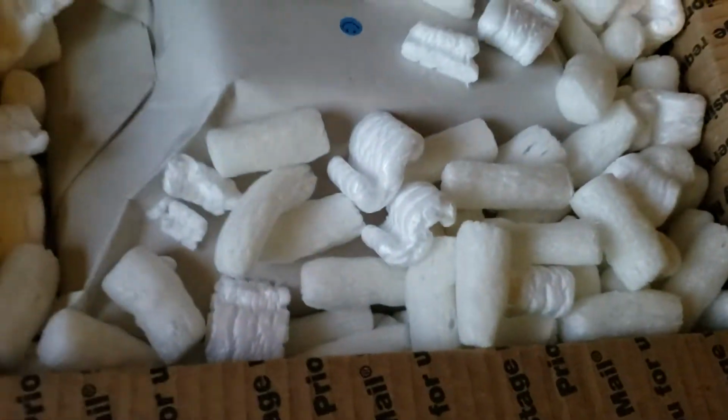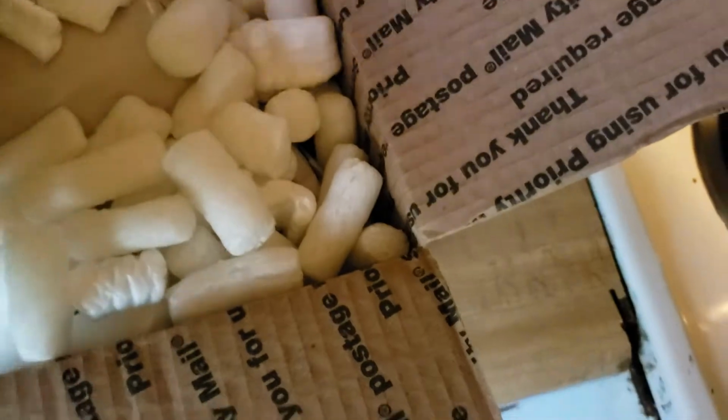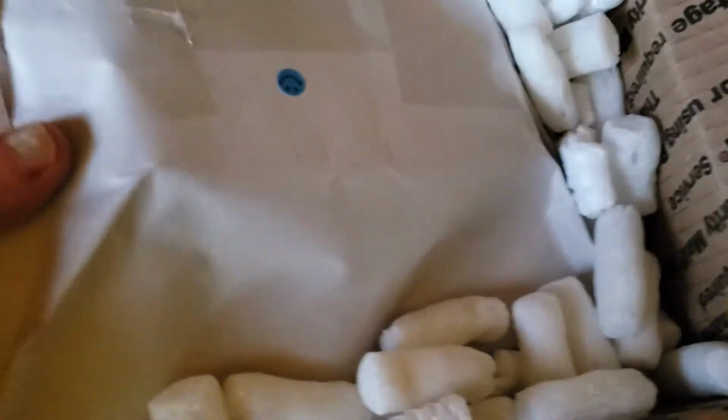Okay. She packs this up very well. These are handmade soaps, by the way. Okay, I think I can lift it up. There we go. Boy, that smells so good. Can't wait to take a shower.